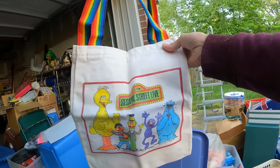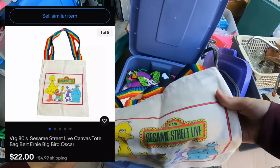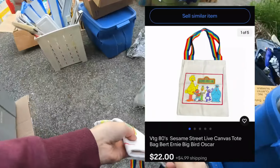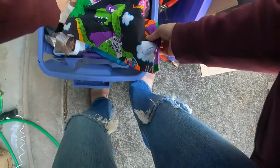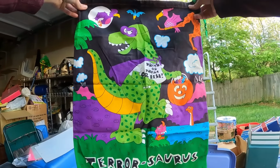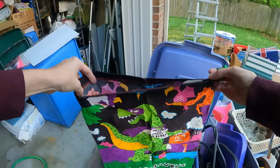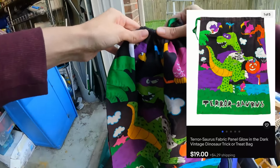Sesame Street Live. We've taken Kinsley to see Sesame Street Live. Oh my gosh, how cute. Pterosaurus. Vintage homemade candy bags. That's amazing.